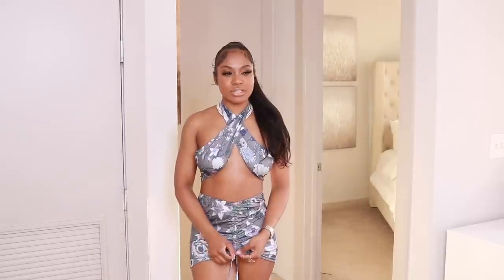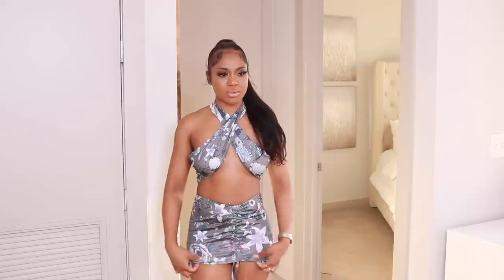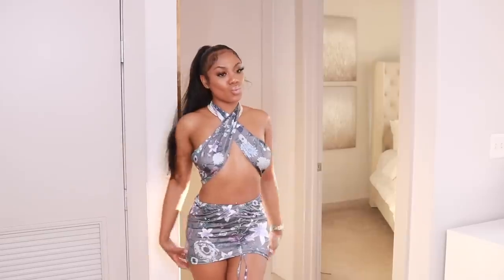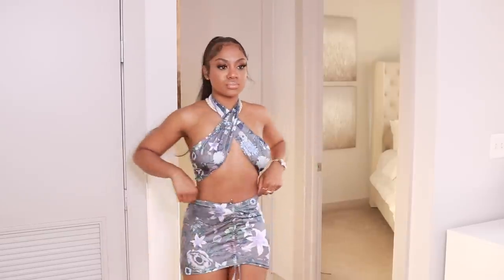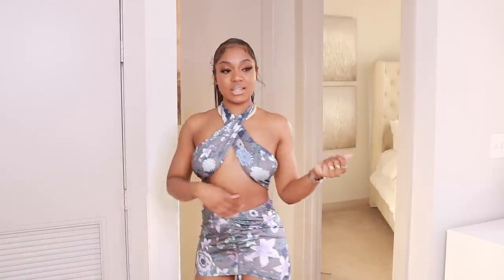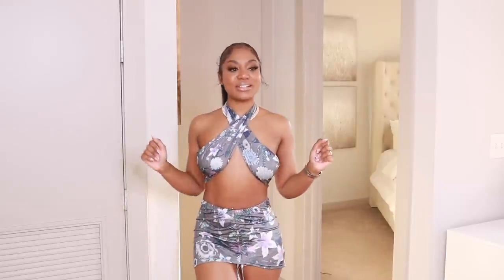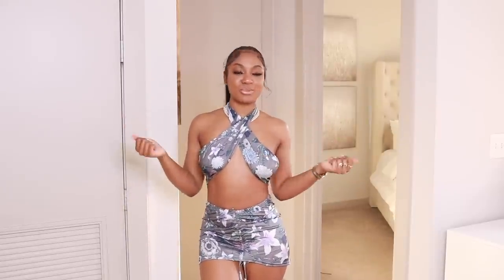I do have this scrunched up moment down here, and I kind of scrunched it up a little bit too much and tie it up in the back. You can put a couple of different ties in it. You can twist it so it can look a little bit more appealing to the eye. But because I don't have anybody here, I'm not gonna do that. But that is this one, and we're gonna move on to the next one.